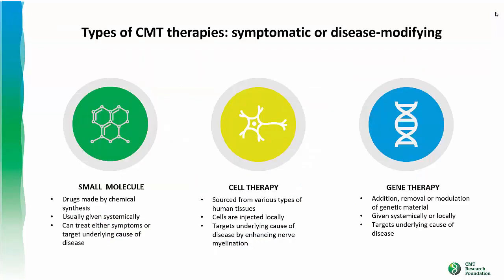Therapies for any disease fall into one of two categories. They either treat the symptoms or actually address the underlying cause of the disease. The latter is called disease modifying. Disease-modifying treatments can slow down, halt, or even reverse or cure a disease.